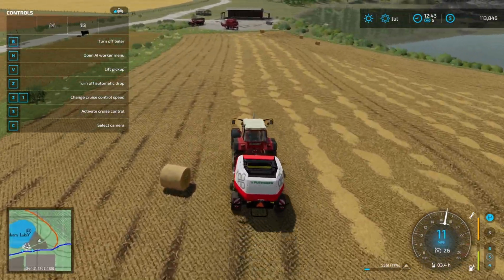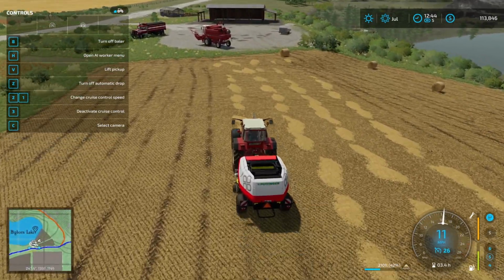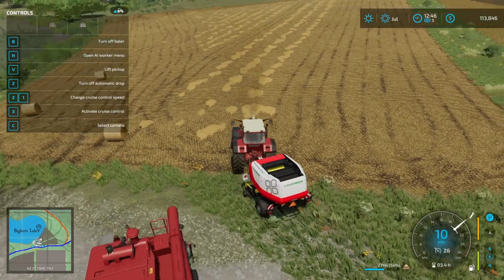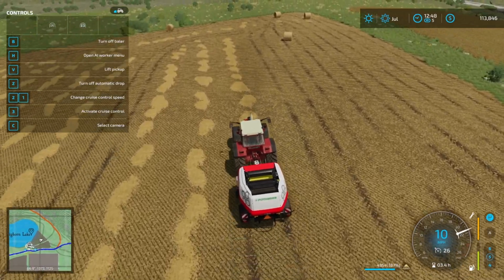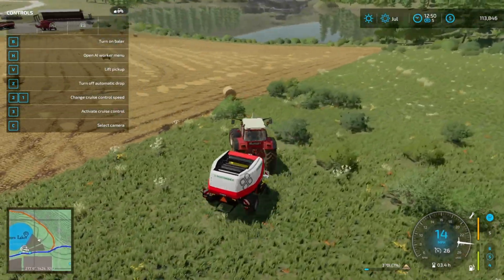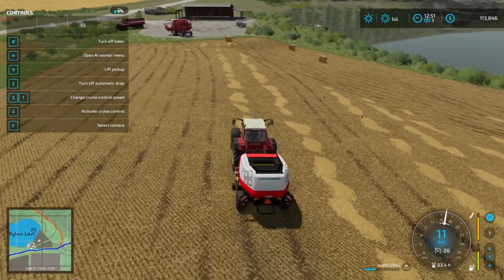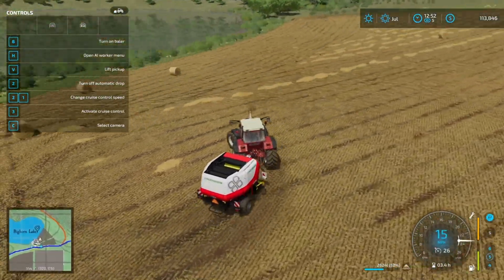Now, like I said before, these chickens do take a lot. So as you can see, we'll get this truck out of here first. So we have 15,000 liters of food there. We have 13,000 liters of food here. So they have plenty of food right now, which is good.